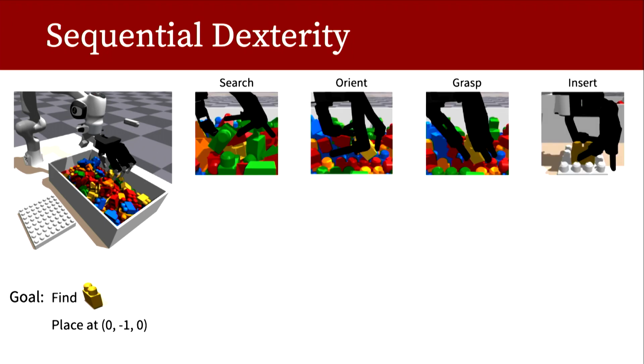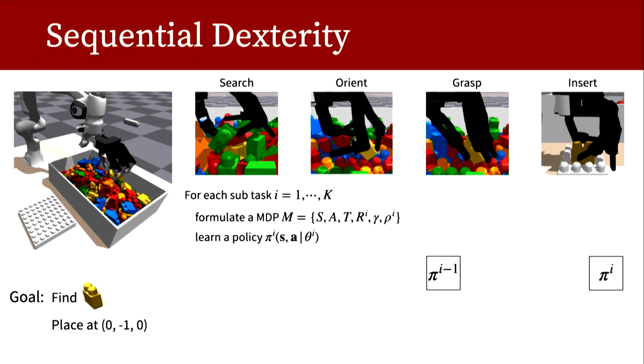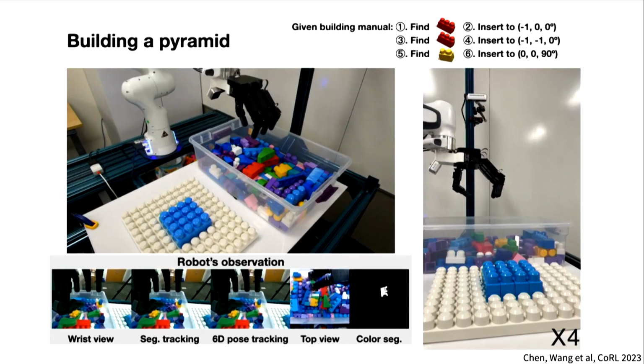And we identify these are the subtasks that we have to be able to do in order to complete the task. A naive way to do it is you just train RL policies individually, right? And then you put those 4 policies together and execute them sequentially. This wouldn't work because when you get to the later policy, your initial state is already pretty bad. So Renpei and Chen came up with this bidirectional process where you can effectively chain those very different sub-policies together. And this requires 2 steps: initialization and backward fine-tuning. I'll let Chen explain at his poster station today. Here I'm just going to show you some results.